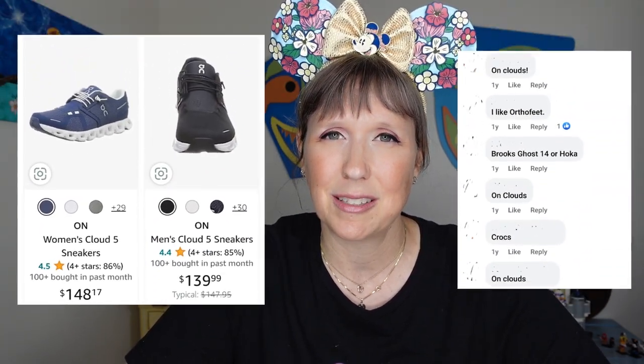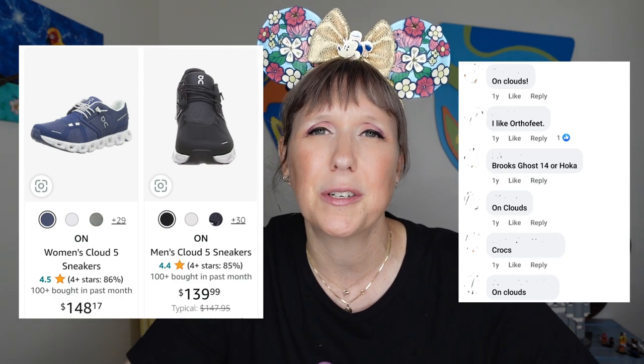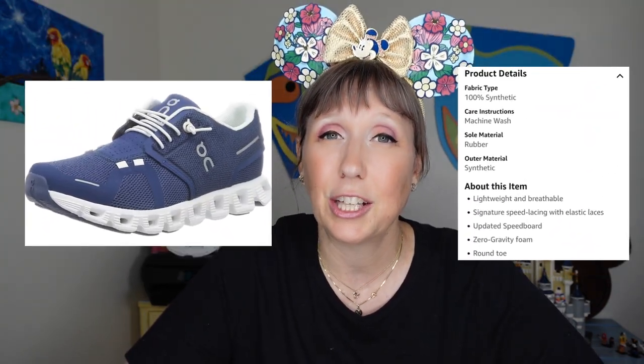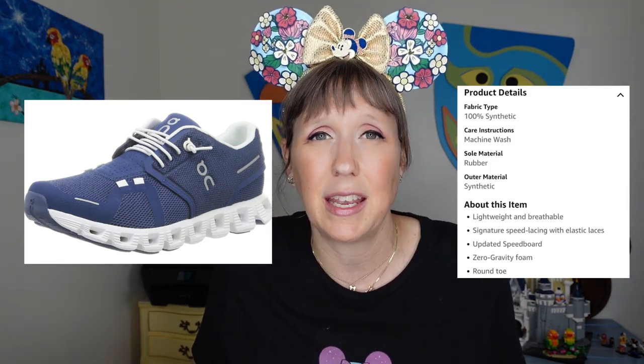The last one on my list was called On Clouds. I'm assuming it's because they've got some memory foam or some squishy soft goodness inside to make them uber duber comfortable. Again, athletic looking shoes. So traditional looking shoes with the laces and everything else. So these are the top 5 brands that everyone had mentioned.